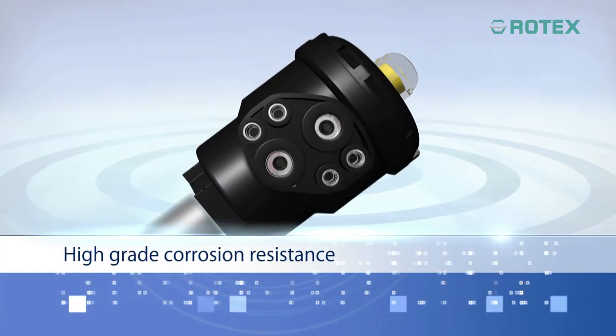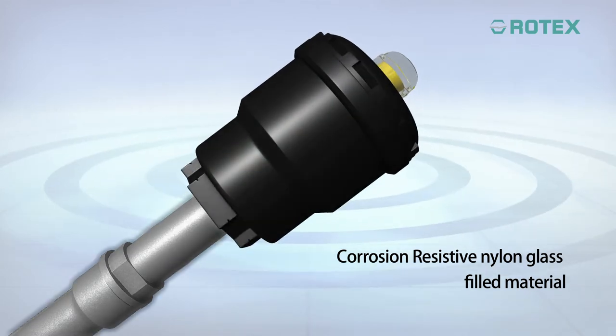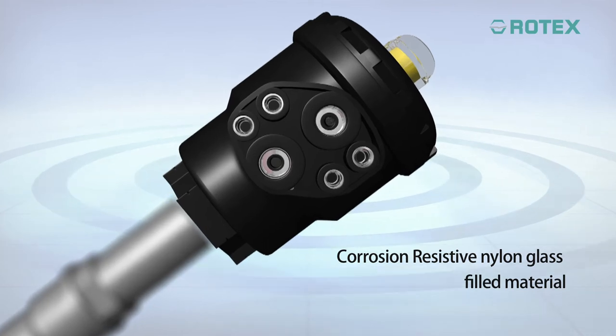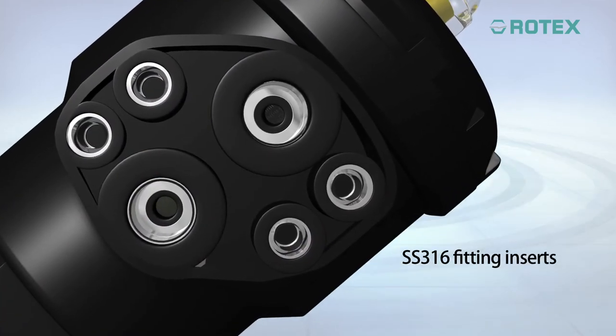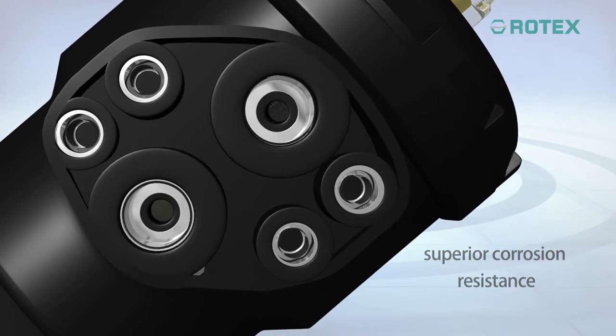High grade corrosion resistance. Corrosion resistive nylon glass filled material makes the operator fit for any severe corrosive applications. Also, SS316 fitting inserts in the operator provide superior corrosion resistance compared to brass.